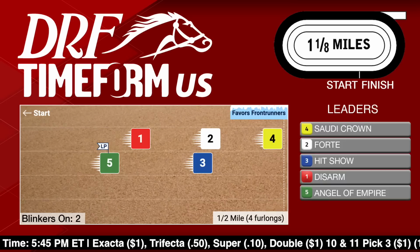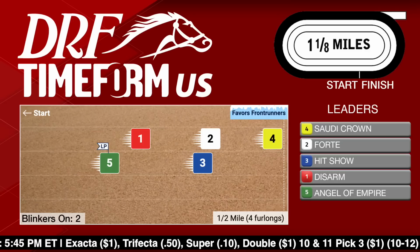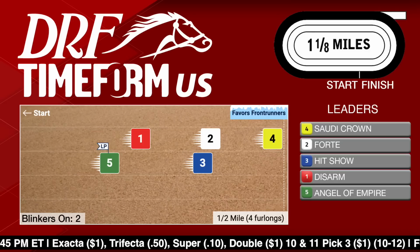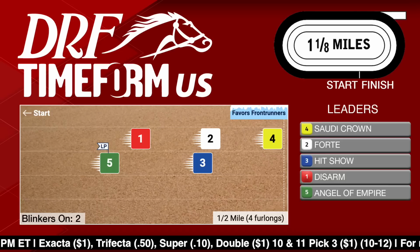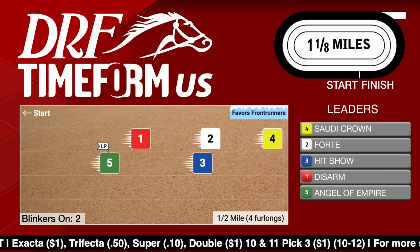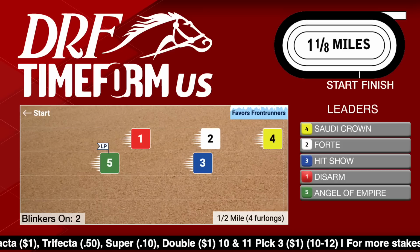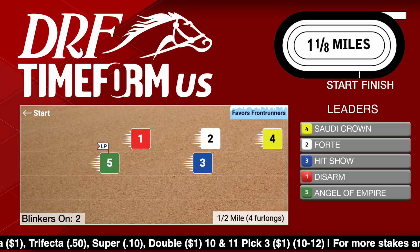Yeah, I guess that could be a real question for Forte. Forte's a very tactical horse, Dan, but they've never really gotten too aggressive with him early in his races. The more you look at this field, there's only 5 in here. Saudi Crown to me just looks like he almost has to be on the early lead in this race, and he may not have to go that fast, Dan. We'll see how much it helps him.